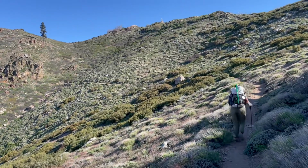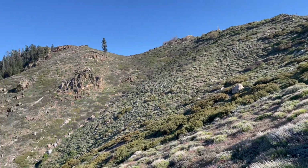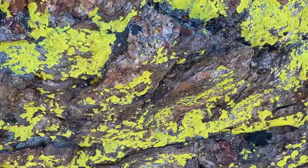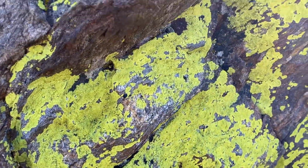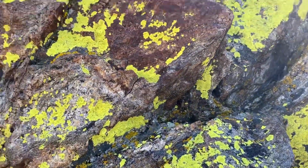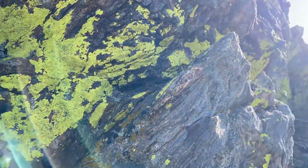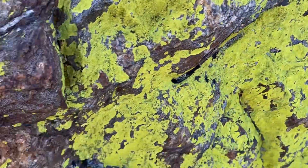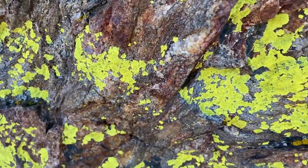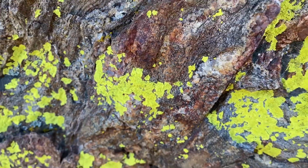All right, we're approaching the twin peaks of Apache Peak. 1, 2. We've seen this one other time, but it is just so impressive how vibrant this, I guess I'm thinking it's lichen. I'm not 100% sure that that's the correct term, but it is just so vibrant and beautiful.